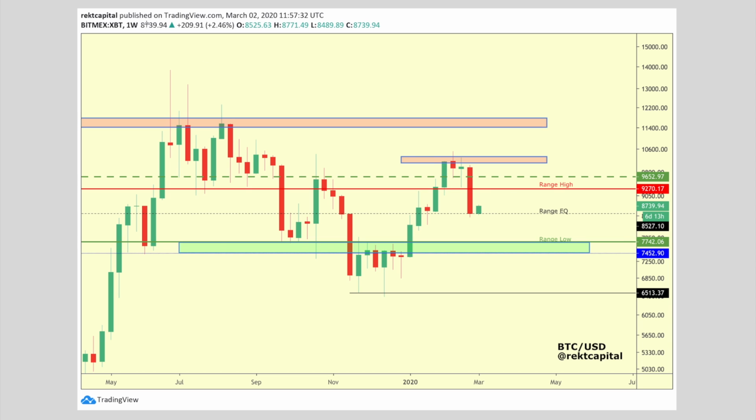Let's have a look at XBT, BTC on the weekly time frame. So the best thing that has happened with this latest weekly close is that after a prolonged sell side candle last week, that was a lot of sell side pressure, right? But we can't see selling any longer.